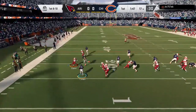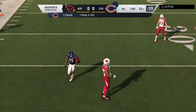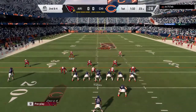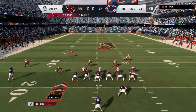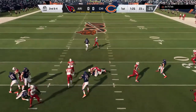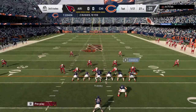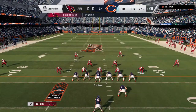Here's the first carry for Tariq Cohen. It's a 6-yard pickup, and it gets him to 2nd and 4. Terrell Suggs brought him down. On 2nd down now, it's Cohen, who takes this to the 27. Give him 4 yards.